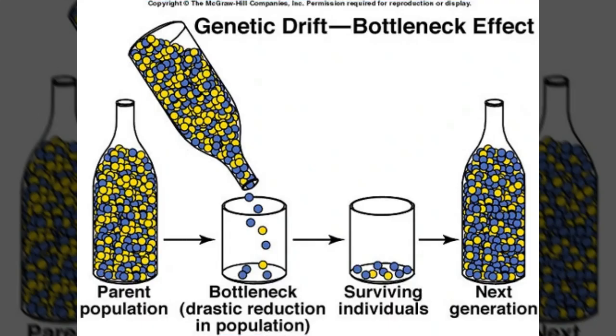The bottleneck effect you can think of as a population being forced through a bottleneck, so only some can escape. The effect of this is that the population percentages will change based on the surviving percentage. And it's random. Thank you.